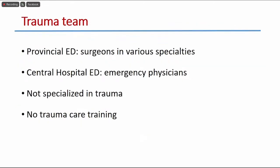So what happens inside the ED? For you, for Malaysia, for Korea, for Thailand, you have a trauma team and a resuscitation team, I suppose. The difference here is that if the trauma patient arrives in the provincial ED, the surgeons will be from various specialties, maybe from GI, maybe from neurosurgery. No one is trained in trauma surgery only.